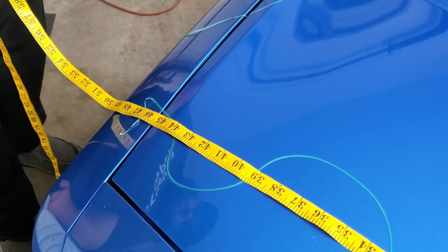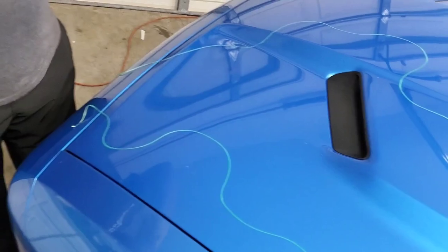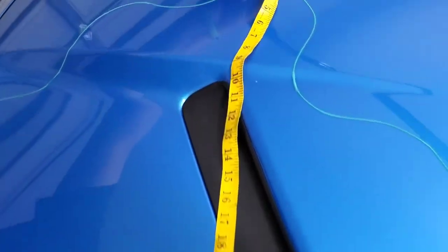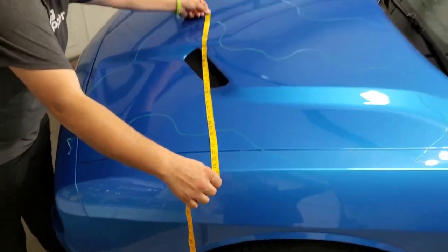and then a little extra, a couple inches on that side. So 47 and then basically the same thing. So overlapping, 34, a little extra room.